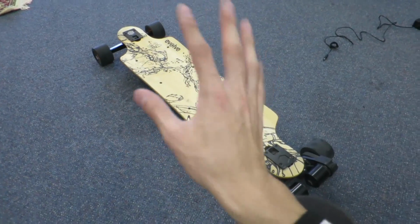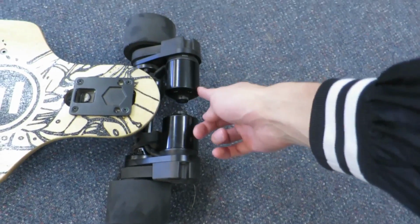Ta-da! So as you can see, it just looks like a normal longboard, but it's got these really cool motors at the back. And the first two things people ask me, other than the price, is how fast does it go and how long does it go for? This board can go up to 38 kilometers per hour. I don't know what that is in miles per hour, but it's pretty fast. And as for how long it can go for, the range is up to 50 kilometers. I've ridden this thing up to about 20 kilometers in one sitting, no problems.